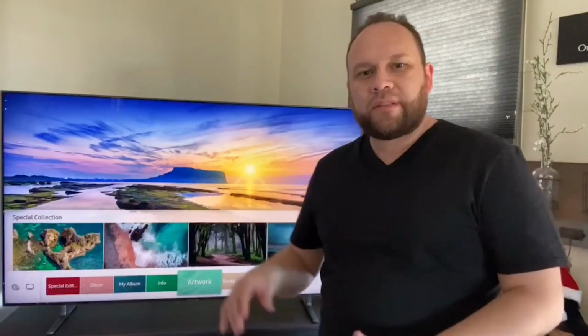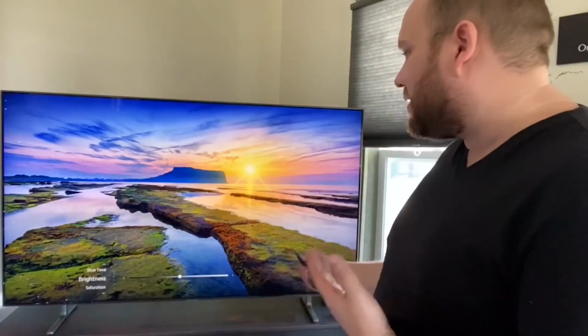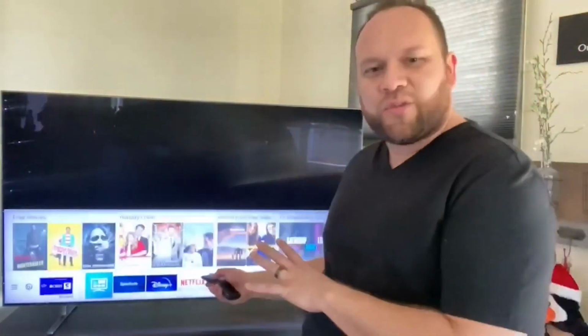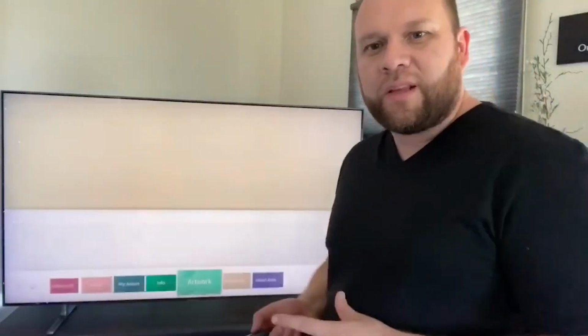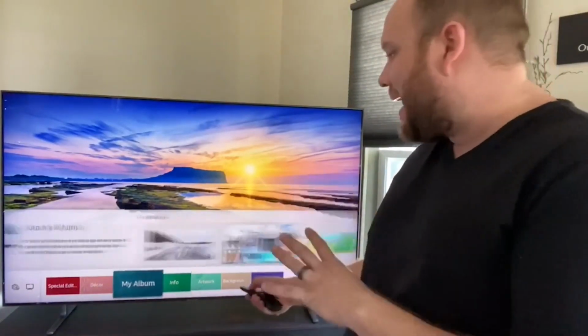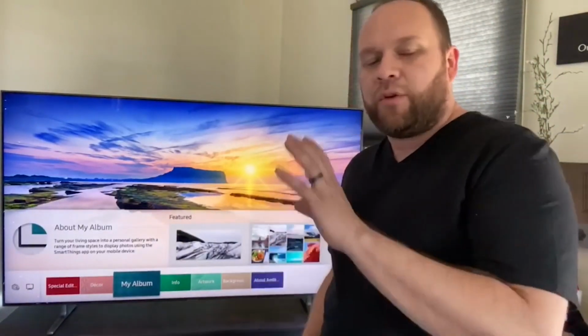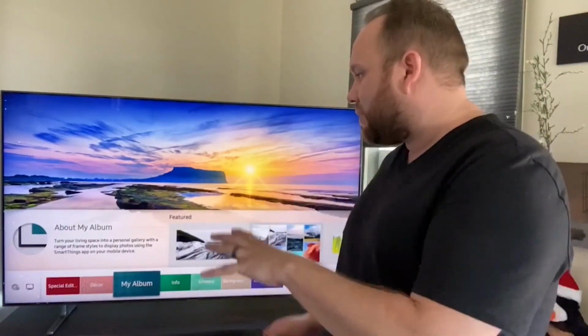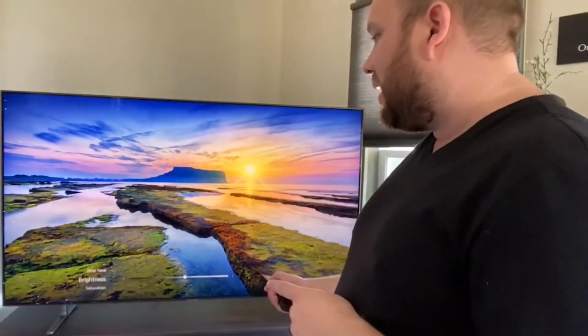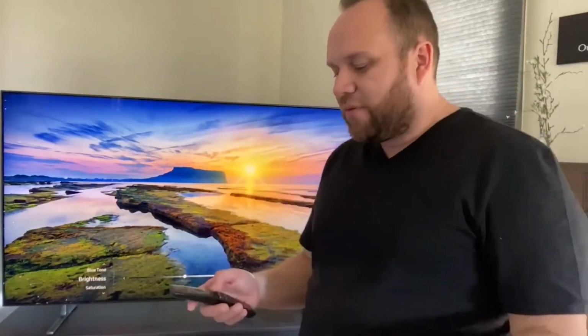And like I mentioned previously in the video, it's got its ambient mode, so it's got all these different options to select different screensavers on there. So we'll go to the ambient mode screen on this right now. Okay, so it's loading, and then on here on the bottom, it's got different kinds of features. It's got like My Album, so maybe if you wanted to upload your own pictures to the Samsung platform, you could have your own pictures displayed on here. It's got like artwork, different kinds of contemporary artwork. So it's got so many different features on there.